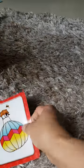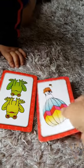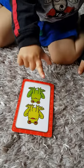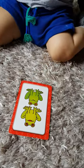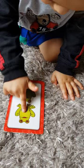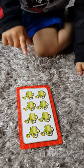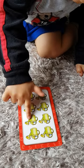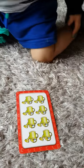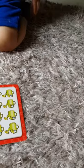Oh, what's this? A balloon. Air balloon. How many? One. Yes, and what's this one? Frog. How many frogs? One, two, three. Can you count properly, please? One, two. Very good. How about this one? Yeah, it's a watering can. How many? One, two, three, four, five, six, seven. It's eight. You keep omitting the other one.